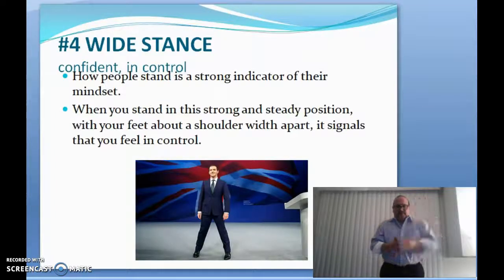Number 4, the wide stance. The wide stance is making sure your feet are spread enough, looking tall, looking confident when you're speaking to your audience. So confidence, stay in control. This is how you attract and keep your audience. Okay, so it's the wide stance. That's number 4.